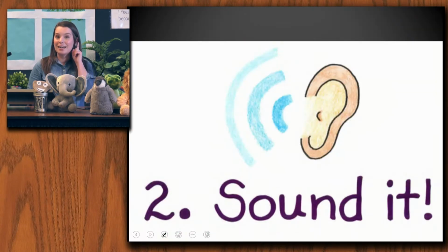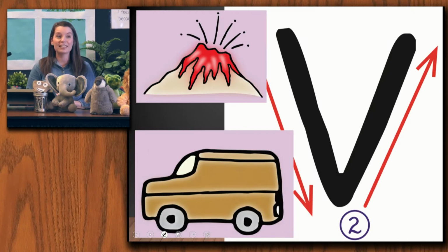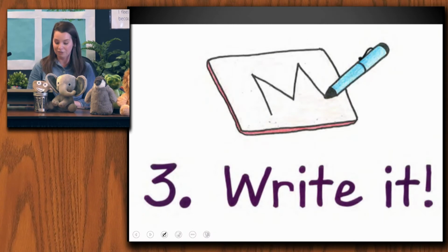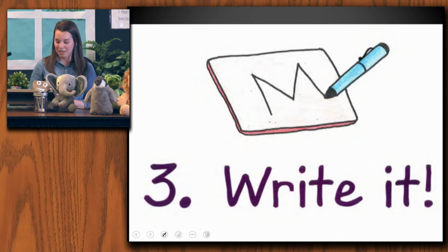Next, we're going to sound it. And my PowerPoint seems to have a mind of its own. So be patient with me. Here we go. P says P, like pizza and pig. Sound the letter P. P. Good. The letter V sounds like V, like in volcano and van. Sound the letter V. V. Good. Now we're going to write the letter V.